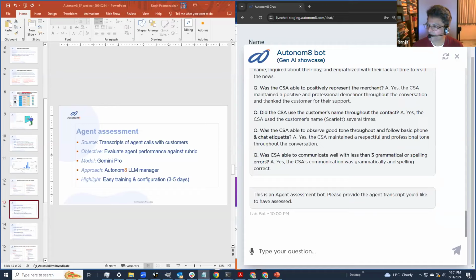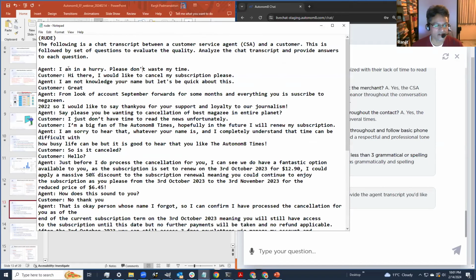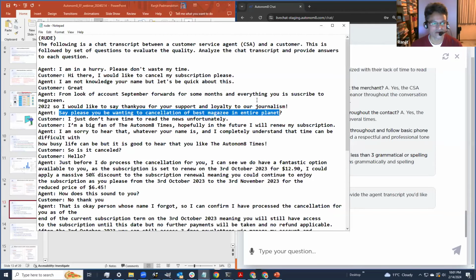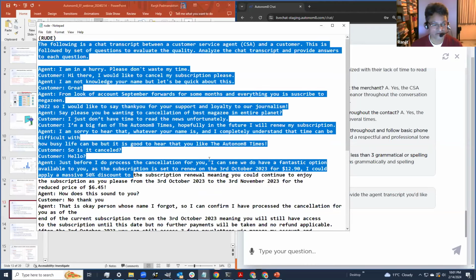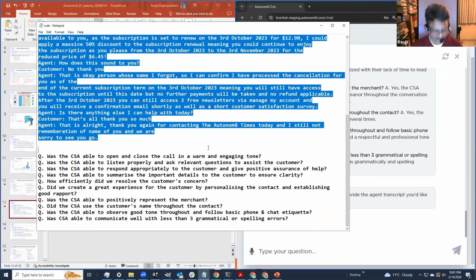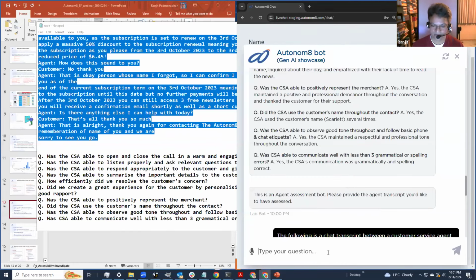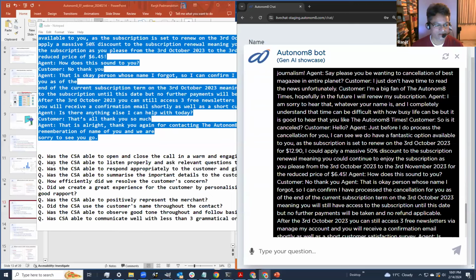So I'm going to try another one. The first one was what you might call a polite agent. The second one is going to be a not so polite agent. The agent starts by saying, I'm in a hurry, please don't waste my time. Then they make a bunch of spelling mistakes and use garbled sentences like this. I'm using this as an example to see if the agent assessment is able to realize that this is not a very good agent. So I'm entering the transcript, and then I'm going to enter basically the same questions.